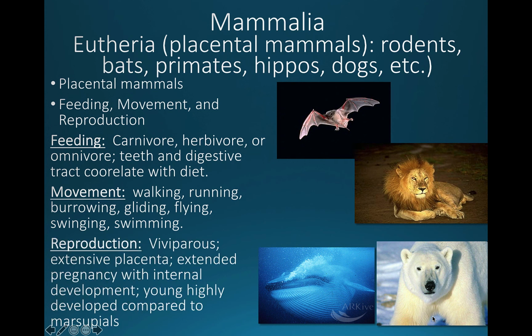Like the marsupials, the placental mammals are also viviparous. They have a much more developed and extensive placenta because the young are going to stay inside of the mother until birth. So they have to have a more extensive placenta in order to provide the nutrients necessary. They will have a much longer pregnancy with this internal development. Compared to marsupials, the young when they are born are highly developed. However, even though they are quite developed, parental care is still extremely high within the placental mammals.